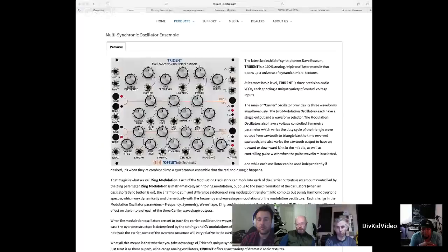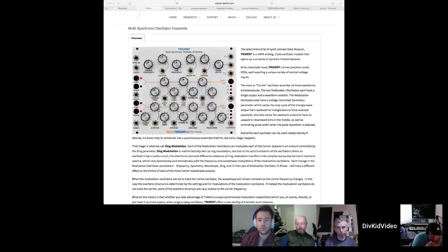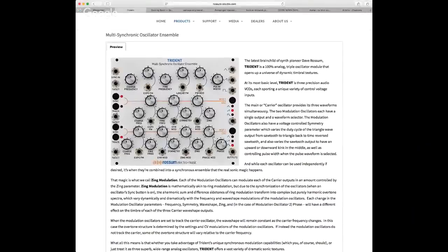And the fact there's 3 of them, so you can chain it. It's almost like FM operators on a DX synth or a TX or something. Yeah, I think that's going to be really special.